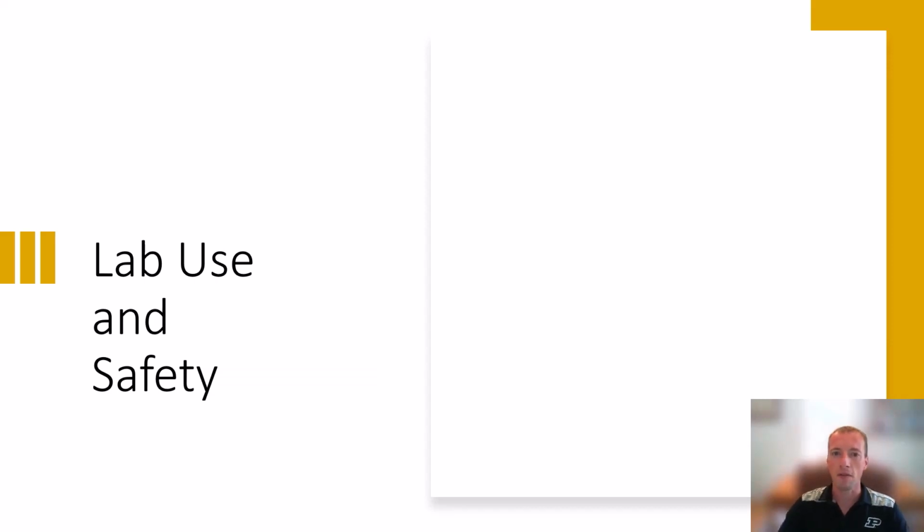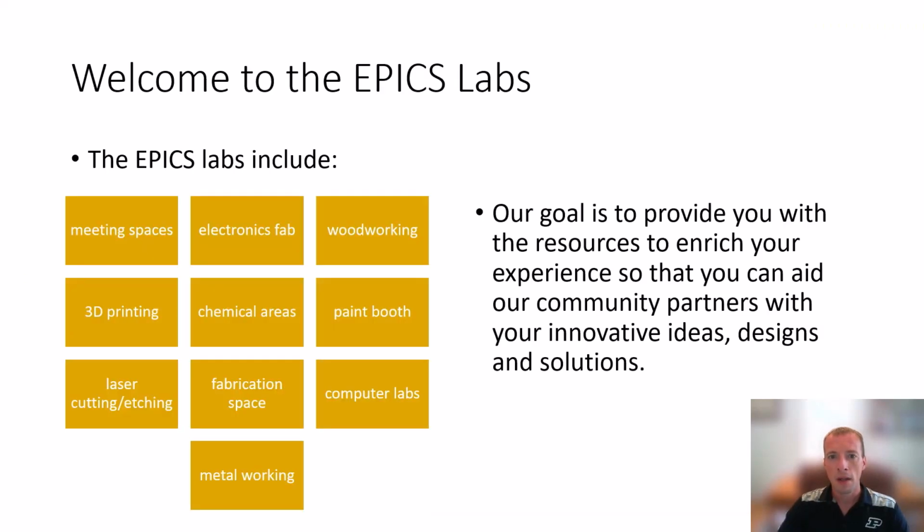In this module, we're going to cover appropriate lab use and safety for the EPICS program. The EPICS labs include a number of different spaces for you to use. We have meeting spaces where your project teams can get together, electronics fabrication, woodworking, metalworking, 3D printing, chemical areas, a paint booth, laser cutting and etching, fabrication space, computer labs, and more. Our goal is to provide you with everything that you need in order to have a great experience in EPICS and really to learn as much as you possibly can in the course and to facilitate your ability to build the projects that you want to build to help our community.